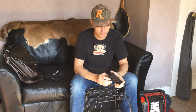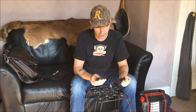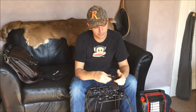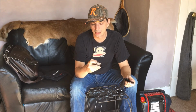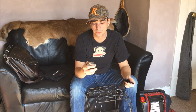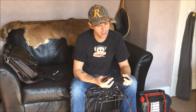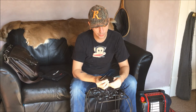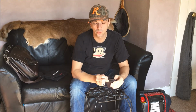I absolutely love this product. I've never used one until this year, and it's the Zippo hand warmer. This thing could save your life. You fill it with lighter fluid. It's got a catalytic wick mechanism, so it doesn't create a flame. You fill it with lighter fluid, light it. This thing will burn for 18 hours. You put it in this little pouch, throw it in your pocket, keeps your hands nice and warm.